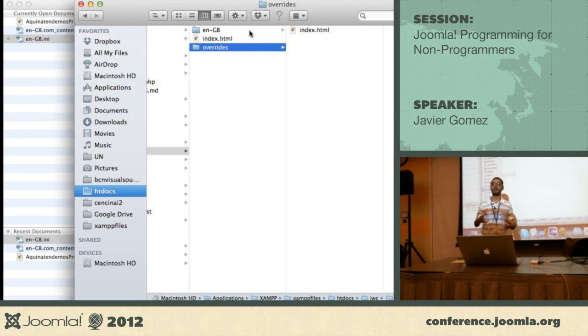Joomla is always ready for you to override things. Not only templates, not only code, it's ready for override even languages. So instead of saying read more, you can set there read more of that news, for example. You can change all that text.